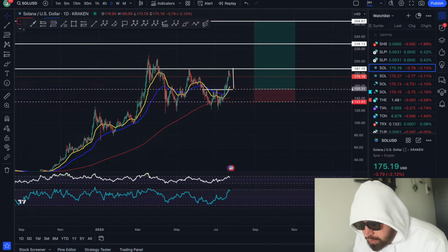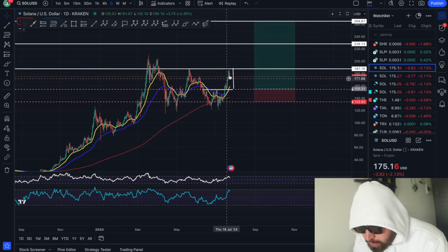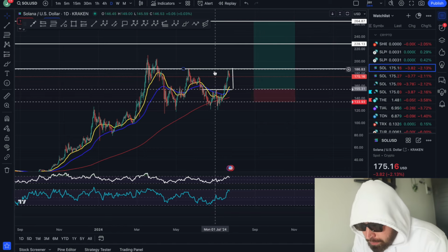So as you can see right here, we're just about to hit our TP1. Just a little bit of pullback. We almost hit it. I gave the signal in the Discord.